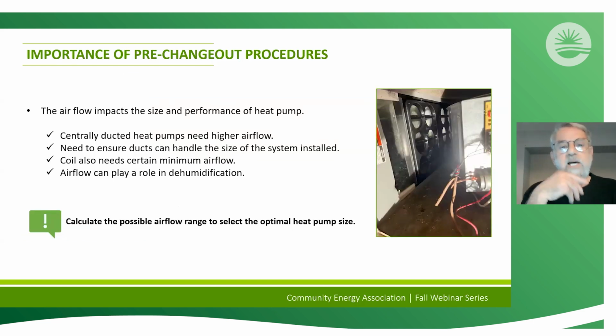The airflow impacts the size and performance of the heat pump. So these notes here, we've just gone over some of those. Centrally ducted heat pumps need higher airflow. We need to ensure ducts can handle the size of the system installed. Coils also need a certain minimum of airflow going across them. And airflow can play a role in dehumidification. How fast that air is going across a cold coil will determine how fast or how slow the latent heat in the air gets condensed and dries up.